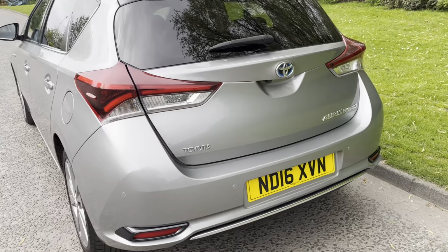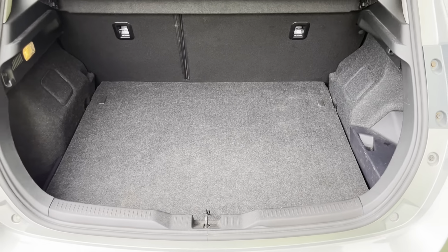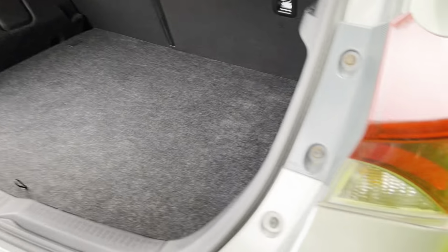Brilliant spec to this one: front and rear parking sensors, and the reverse camera. Really nice size boot space. Space here for a spare wheel underneath there as well.